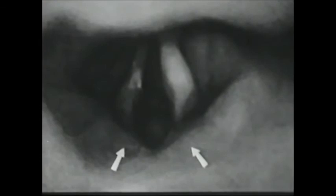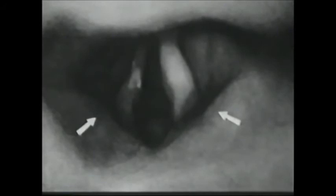This is the apex of one arytenoid cartilage, and this is the other. The lumps in the edge of the collar on either side, here and here, are made by the cuneiform cartilages of Risberg. Here is the epiglottis, and above it, the base of the tongue. Let us observe chest and mid-voice.